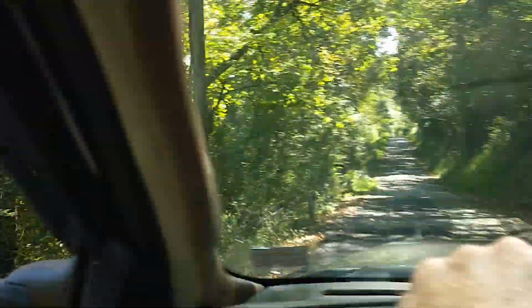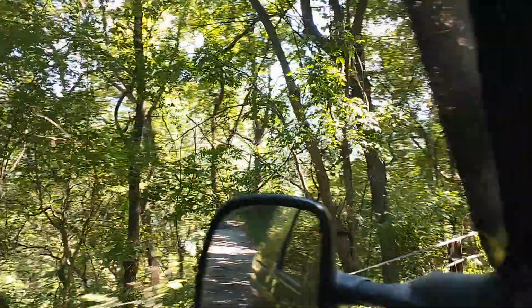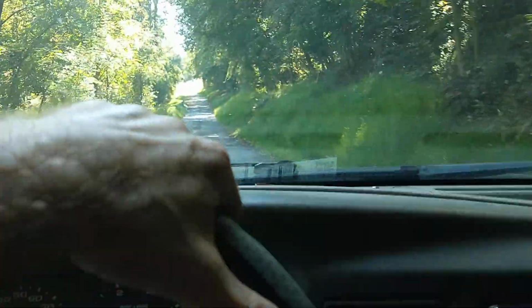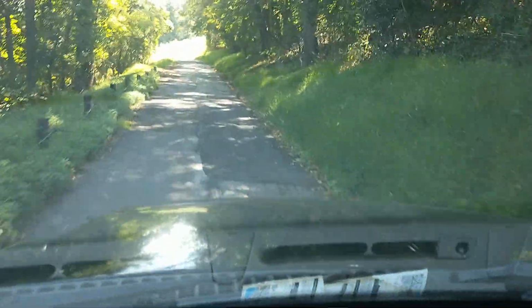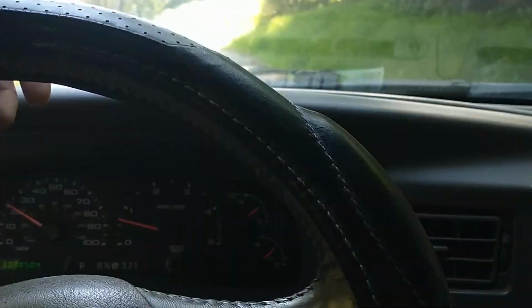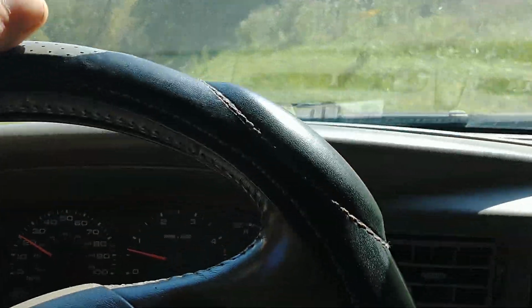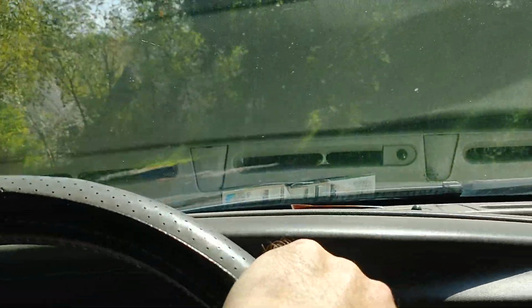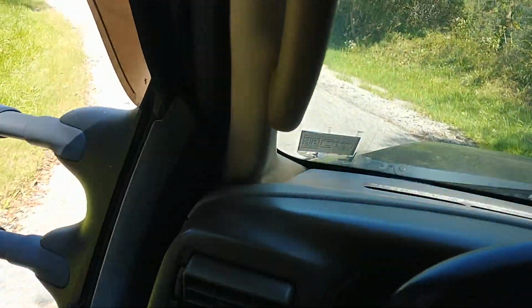I'm trying to show you, you don't realize this road, it's not all that steep, but it's just up and down. But you're overlooking the valley where we just came down. But I mean, this road is rough. It's nothing but pothole patch. And this thing doesn't squeak or rattle or... So this is a 180 switchback.